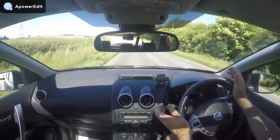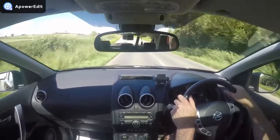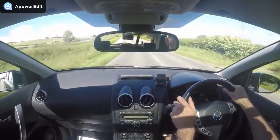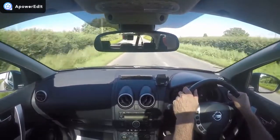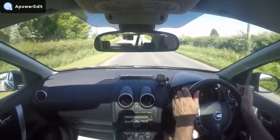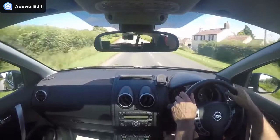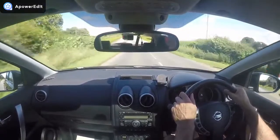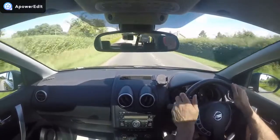Sits nice and flat through the corners, which is a real plus for these cars, because a lot of these taller vehicles can keel over through the corners and be quite unwieldy, but this is actually very, very nice indeed. What I'm looking out for on test drive, of course, is signs of any mechanical wear underneath, where you might have a few little chatters from the suspension components, but there's nothing. It's absolutely silent on the move, apart from you can hear it going over the bumps, but nothing beyond that.